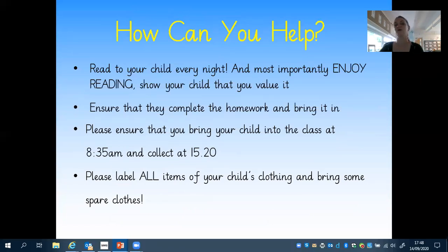So how can you help? One of the things we found really, really important is reading to your child every night. It doesn't just mean that your child should be reading to you with their guided reading book that they get sent home from school, but also you can read to them a really nice bedtime story. I'm sure lots of you do it already, but just doing it consistently is a really good way to get children to enjoy reading.